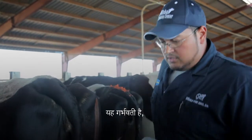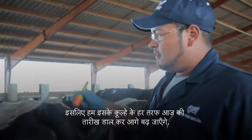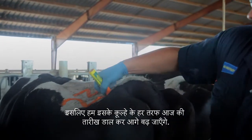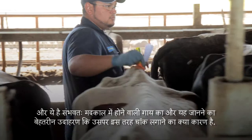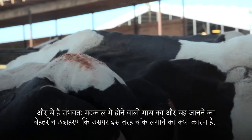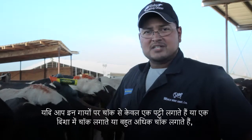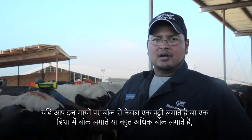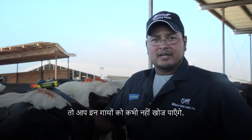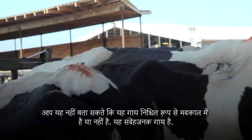She is. So we'll put today's date on each side of the hip and move on. And here's a great example of a suspicious cow and why we chalk the cows the way we do. If you just one stripe these cows, or chalk in one direction, or even put too much chalk, you will never be able to find these types of cows. So you cannot say she's a definite yes or a definite no.